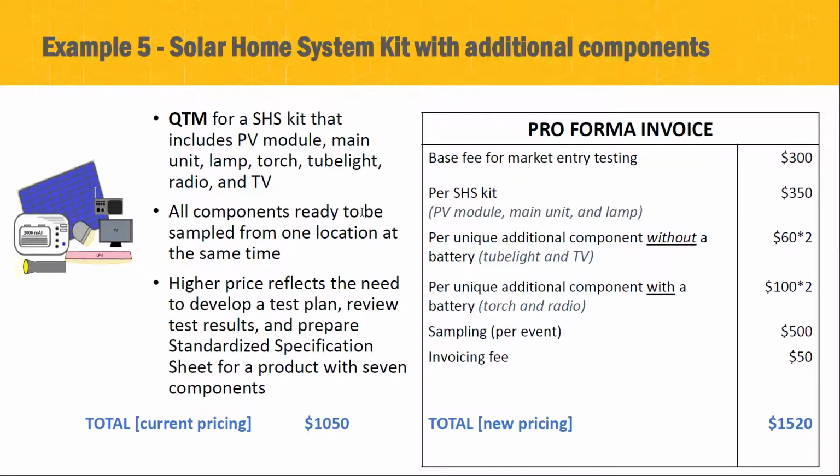For this example, the base fee of market entry testing would be included. Then we would also need to include the per SHS kit fee. And then to reflect the other components, we're including the per unique additional component without a battery, because this SHS kit comes with a tube light and a TV, and then we would also include the per unique additional component with a battery, because this kit would come with a torch and a radio. Based on the number of components with or without a battery, you would have that fee multiplied by the number of components that fall under that category. I'm not sure if anyone has questions about this, but I would like to ask my colleague Kim to further describe a scenario like this for the benefit of all.